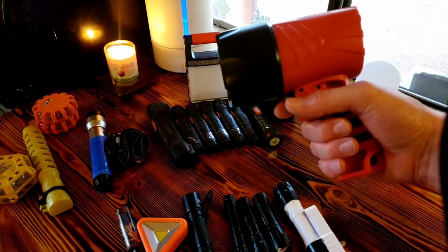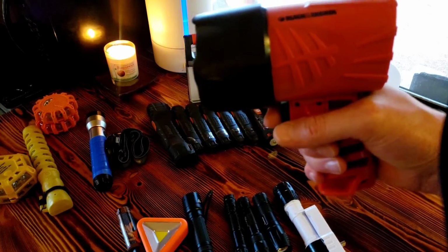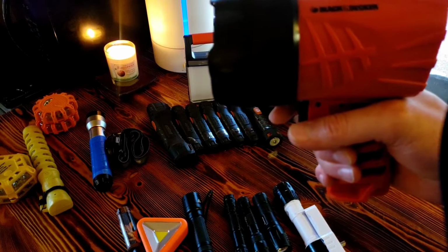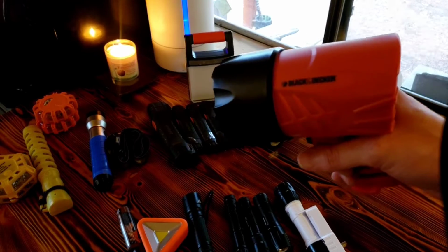I've had similar ones to this before. This one's a Black & Decker. There was a gray and green one, I think. That was a Rayovac. They used to have them at Walmart. This one I think I got on eBay. I've gotten these before at stores. They don't really have these anymore.